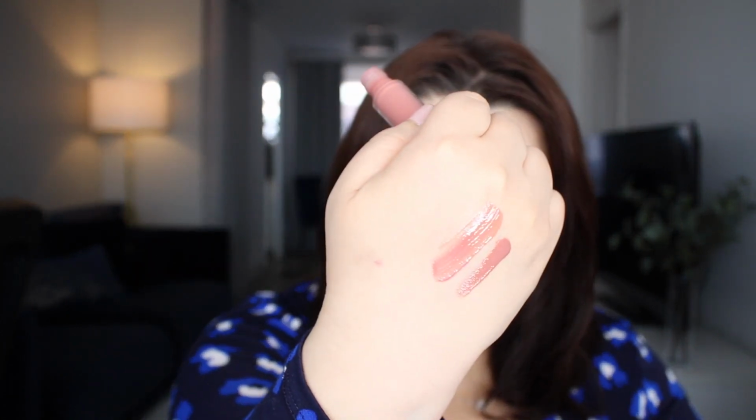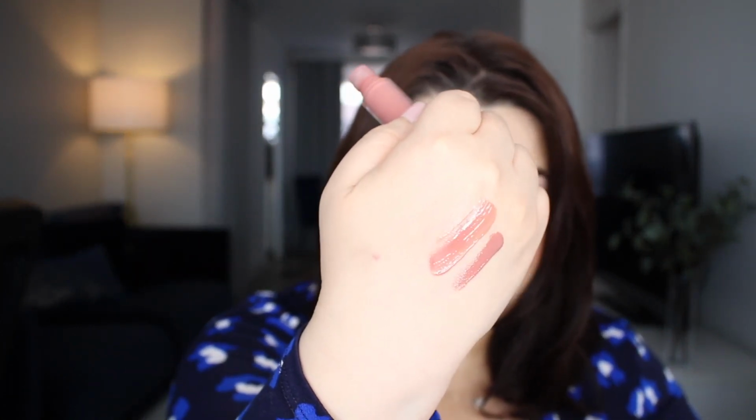Look how beautiful that actually looks. Okay, there we go. Look how beautiful that looks. So I love that one. I actually already have a backup of it. It's $16 now. It used to be $15, but it's $16 now. So even without the sale, it's a pretty affordable lip gloss.